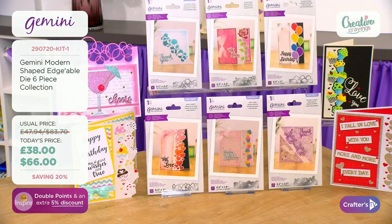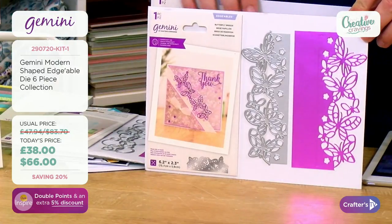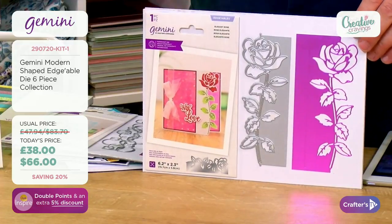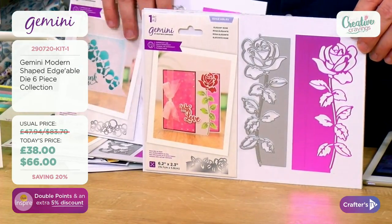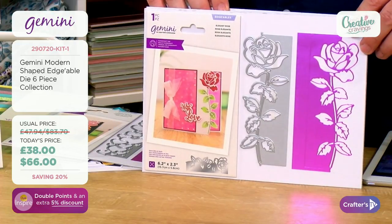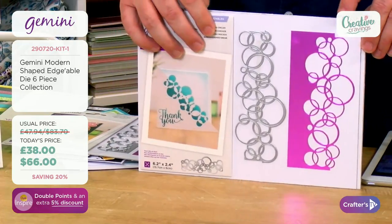Right, I want to take you back through this edgeable collection. Really, really busy here. Well, the first one you've got in here is the butterflies, which is absolutely gorgeous, always so useful and so versatile. You've then got the roses in here. Now the roses are fantastic because they're great for paper piecing. You just saw that technique that Craig did there. They're also great for things like stained glass window techniques.